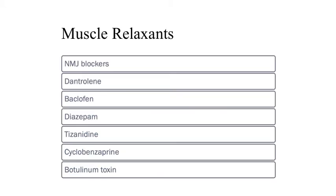Here are the muscle relaxants I will cover. As I mentioned, I will spend most time talking about neuromuscular junction blockers, but we'll also briefly touch on dantrolene, baclofen, diazepam, tizanidine, cyclobenzaprine, and botulinum toxin, or Botox.